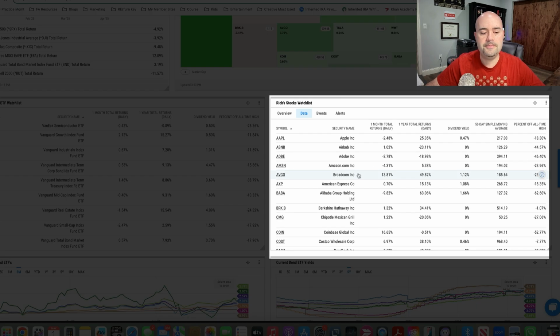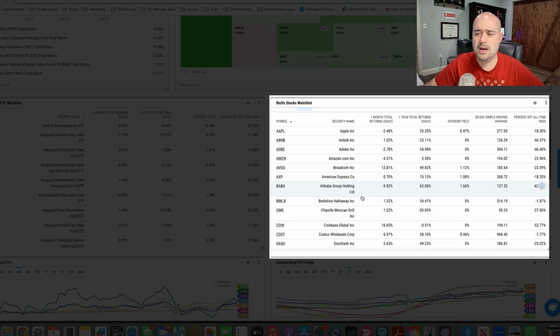And then over here we have individual stocks. Apple, for example, is still almost 20% off of its all-time high, right? Airbnb, almost 45% off its all-time high. Adobe, 46%. Amazon, 24%. Broadcom, 24%. So you can see a lot of these companies, especially the Mag 7 companies, they're still off close to 20% from their all-time highs. Alibaba, over 60% off its all-time high.